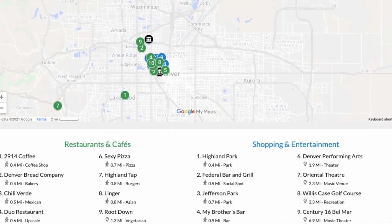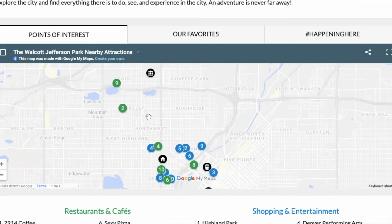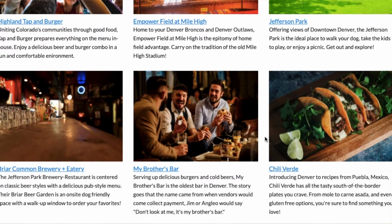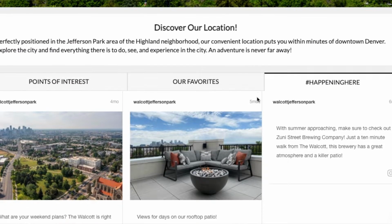Which is Walcott Jefferson Park. This apartment was approximately $1,700, after fees probably around $1,900 or maybe a little bit less. Again, this is in a really good location. It's about 5 to 10 minutes from the downtown area, and like you can see here, they have a list of all the different places they call points of interest in the area, like restaurants and shopping options. And it's about 1.5 miles from CU Denver, and about 25 miles from the airport.